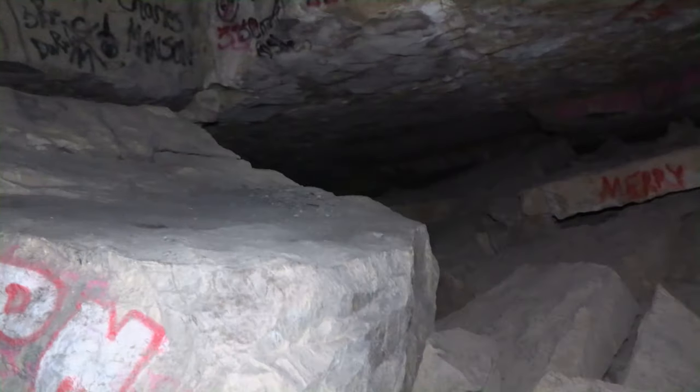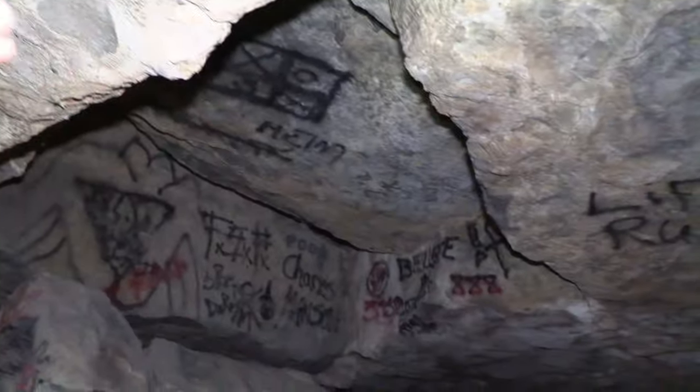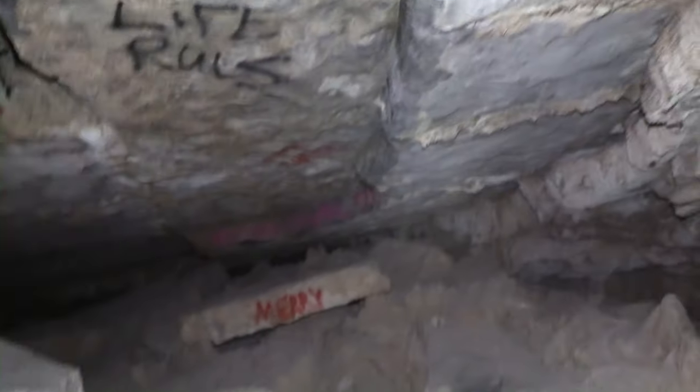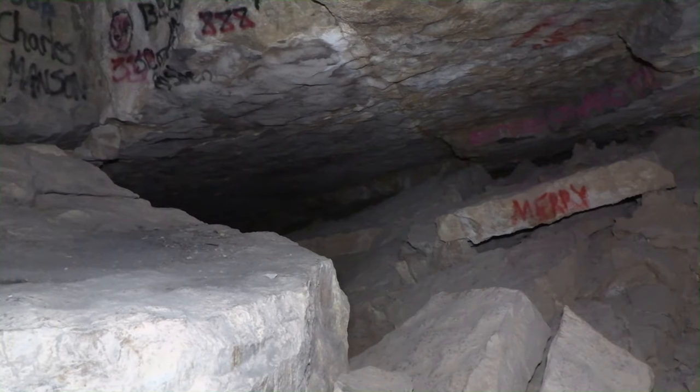So right now I'm standing, this is like my height right here, and the cavern is, so I'm kind of reaching out. So this is pretty impressive. I'm pretty impressed by the beauty of this place.